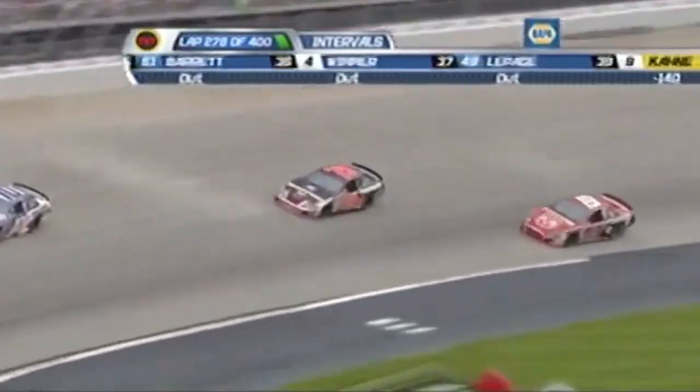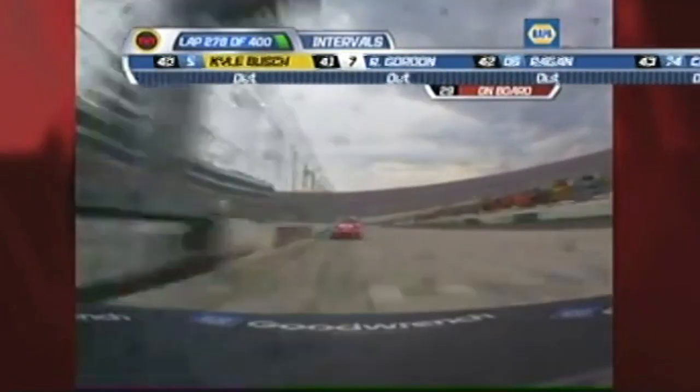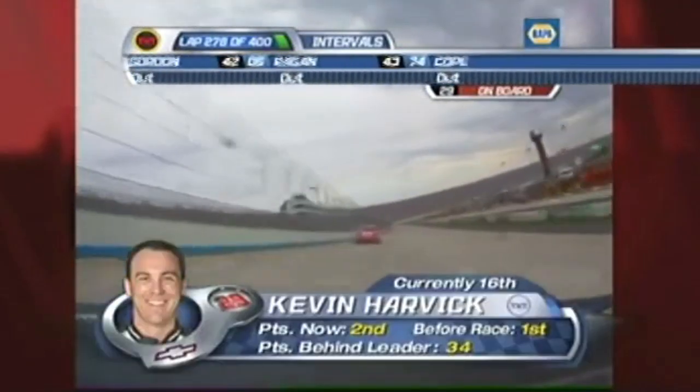Kenseth is currently the championship leader. Kevin Harvick came in as the championship leader, Dave. And Bill, he's fallen from 9th to 16th, 15th now on the track.